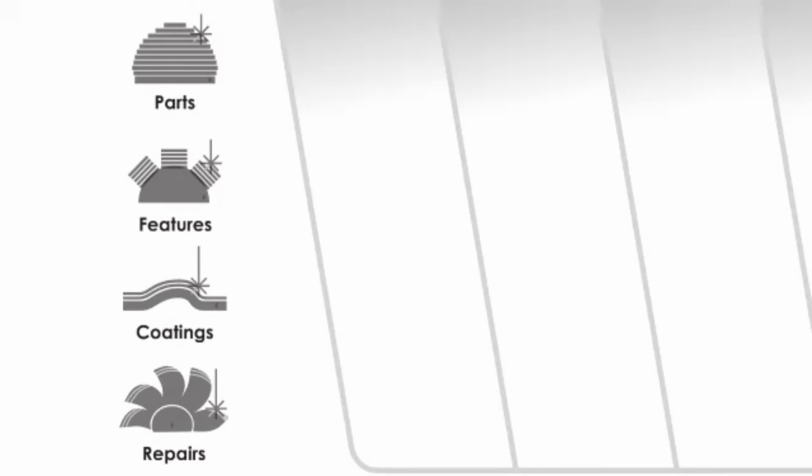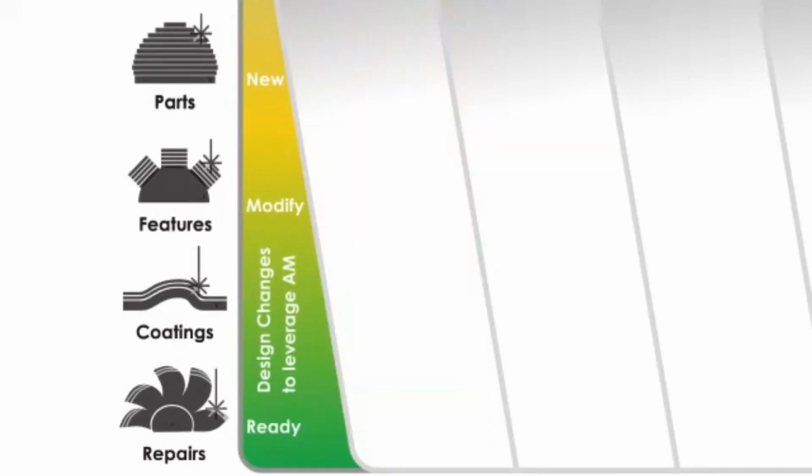There are also times where you only need to print a proportion of the part. So you see adding features is next, or maybe just coatings, right? Which is a little bit more how that tooling insert that we showed works. You're really only adding coatings at the edges, or repairing where you're building something back up. So we use this scale to explain how ready designs are for immediate additive adoption.